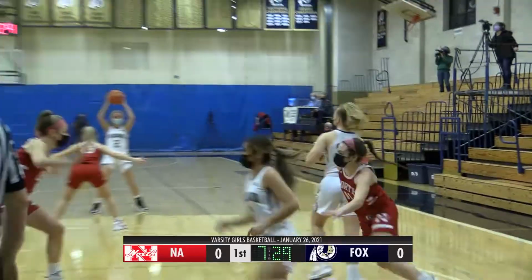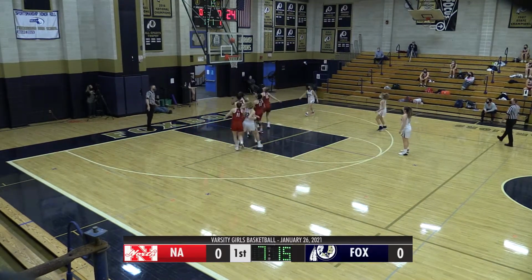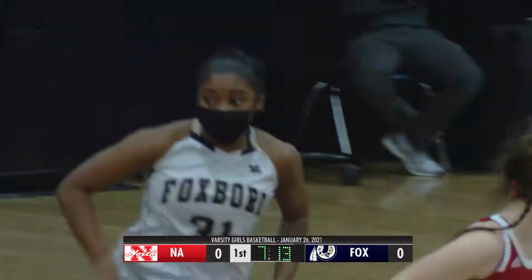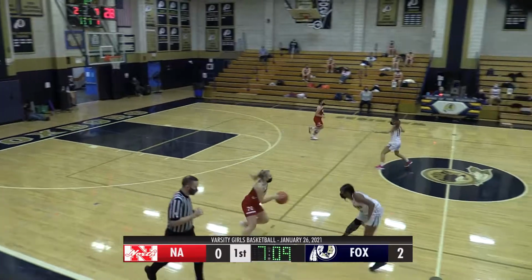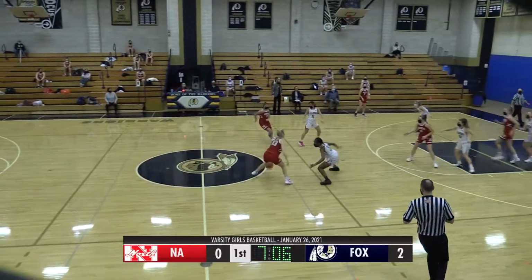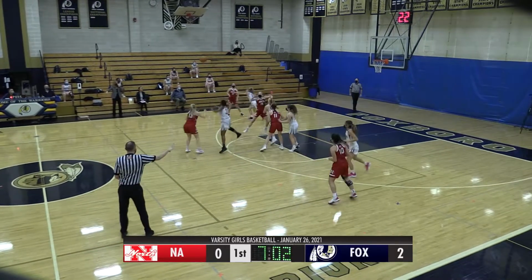Caitlin inbounds to Ashlyn. Oh, good play there. A nice cut by Jordan. Jordan for the first hoop. Okay. So Foxborough's on the scoreboard. Number 13, Amanda brings it up from North Attleboro. Good tip.